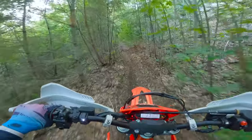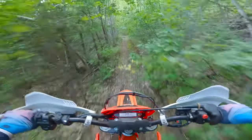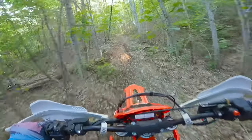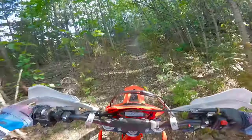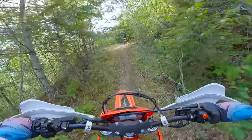Yeah, I'm gonna take a guess and say people aren't riding this one that often. That is because this is going to be turning into one of the most difficult trails they have to offer on the entire mountain, known as the Beyond Hope Trail. Now this is where the difficulty is going to start increasing.